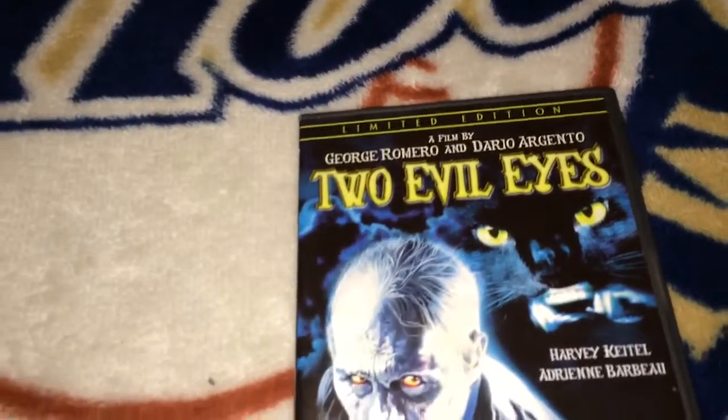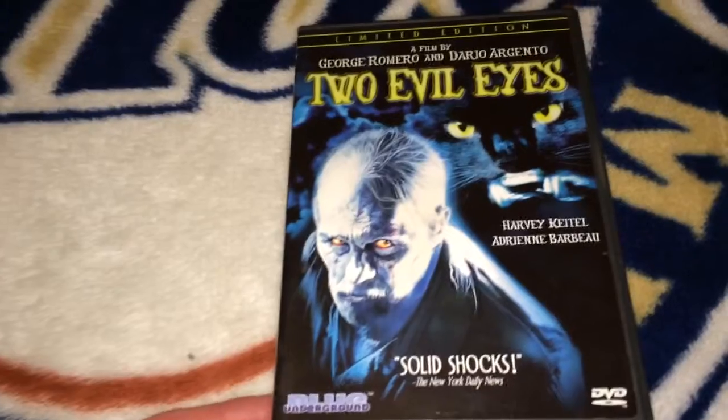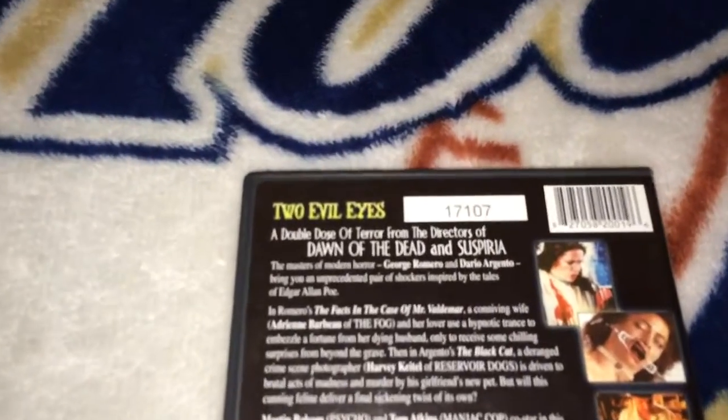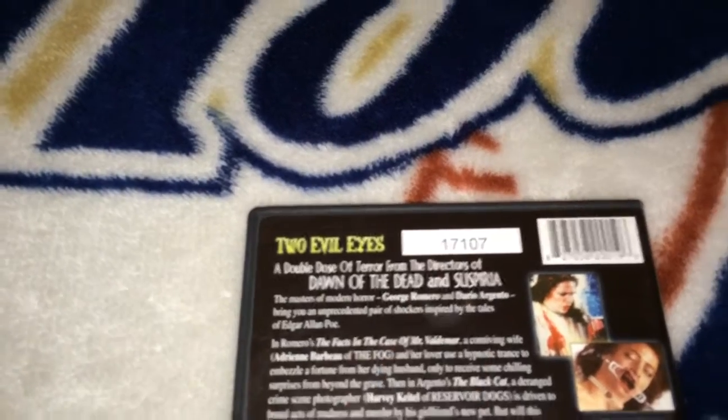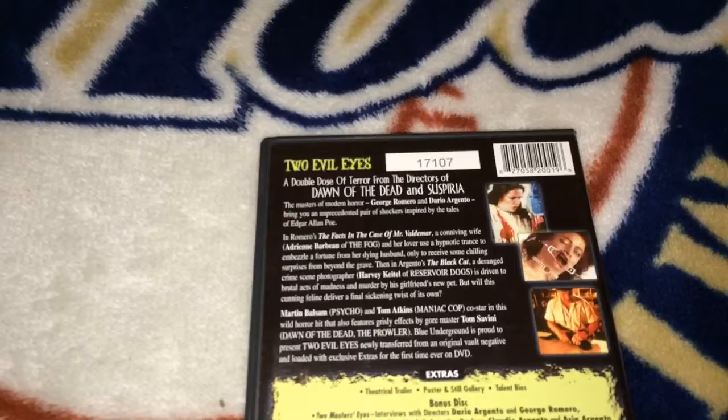Up next is George A. Romero and Dario Argento, Two Evil Eyes, and this is an anthology film. There's two movies on this film. They're each an hour apiece. And it's up on the top. It says it's 17107. I don't know what it was limited to, but that's my number at the top.